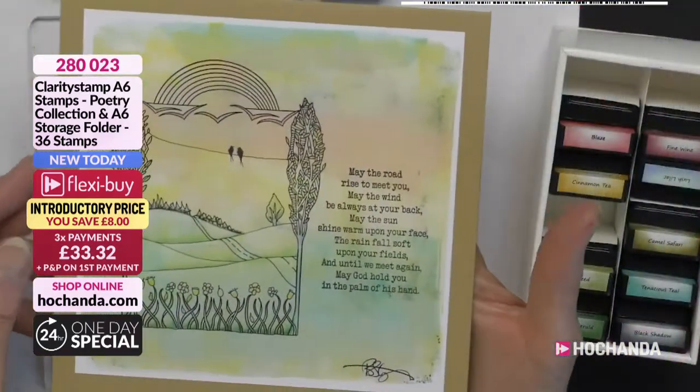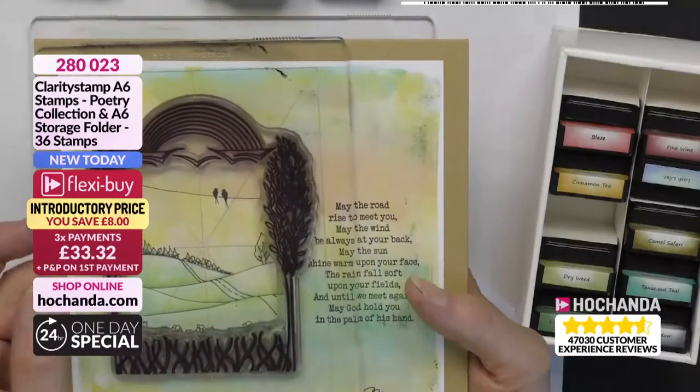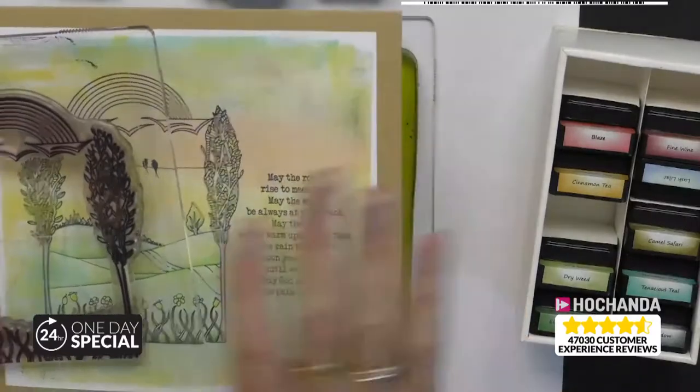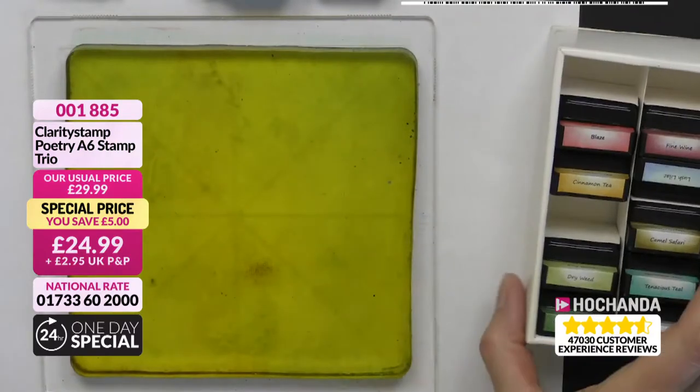So this is what I want to show you. I'll show you how to do the background, how to use a seemingly empty frame look. And then we're going to do a doodle. And this time we're using that beautiful Irish blessing, but we're putting it to the side. So let's have a go and see how we get on.